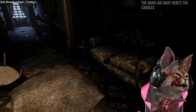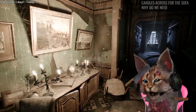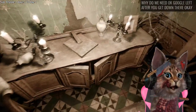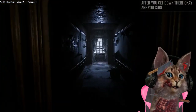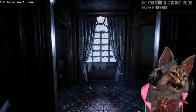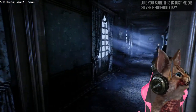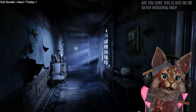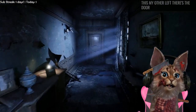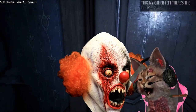Okay, here's the candles across from the sofa. What do we need? What do we need? Okay, go left after you get down there. Okay. Are you sure? This is just for you, Silver Hedgehog. Okay. Is this my other left? There's the door. Yeah. Okay. Stop it!